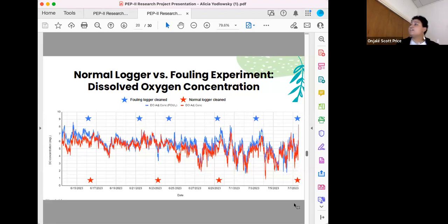But what we see here is that there's not a whole lot of difference between the data collected by the two loggers, but there is a visible difference. So it may be a little better for the sake of the data quality to clean more often than just 1 week, at least for this site, because every site is different and some experience slower fouling.